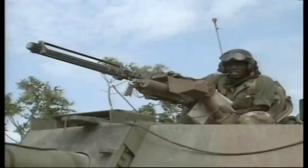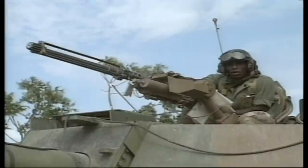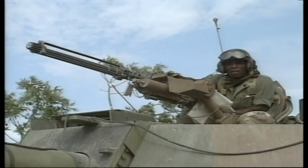The M1 is really effective with the stabilization system, which is built in, whereas on the old tanks, it took a lot of short halts where you stop, move, and stop, move. Of course, with the M1, you can continue to ride anywhere from 30 to 35 miles per hour and fire and get a first round hit.